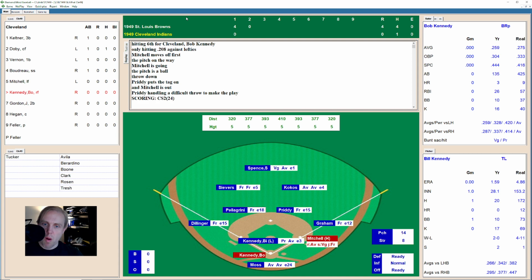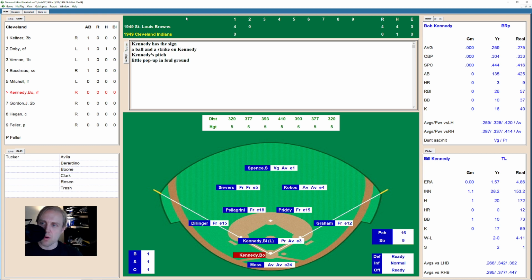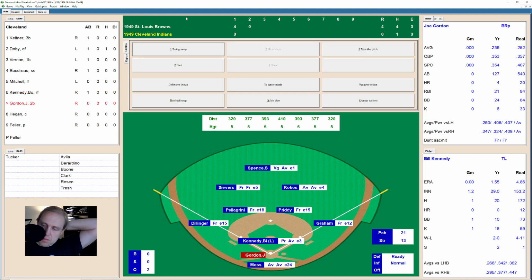Here goes Mitchell, and he is thrown out easily by Moss. He did a good job handling that somewhat bad throw. Strike now on Kennedy. 1-1 count is fouled away. 1-2, and that's high and outside. 2-2 on Bob. 2-2 as that's fouled away. That's another one fouled away. So Bill with the upper hand so far. And there's a swing and a miss, and down goes Bob.